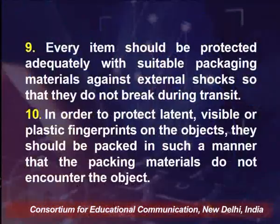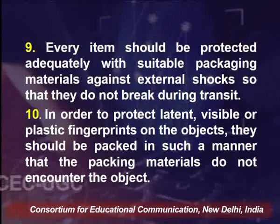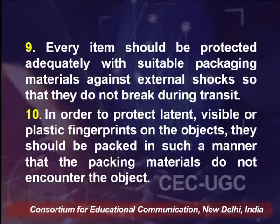But the investigating officer who is present at the crime scene should collect all the physical evidences separately from multiple locations. Every item should be protected adequately with suitable packaging material against external shocks so that they do not break during transit. Let's consider a case of a firearm.